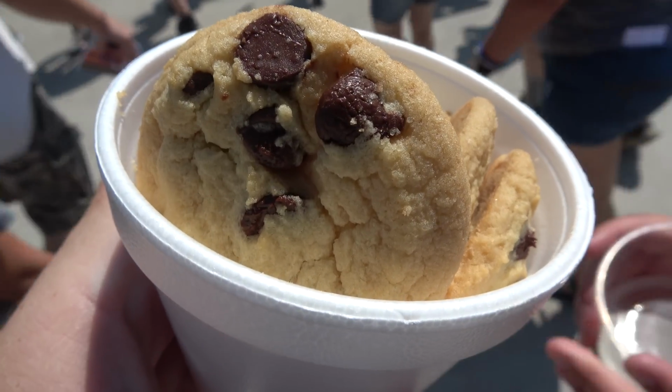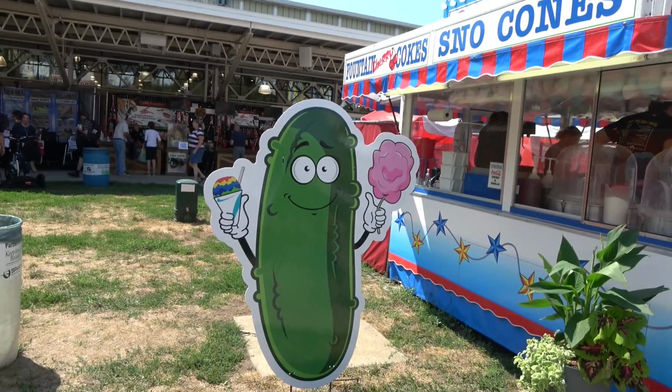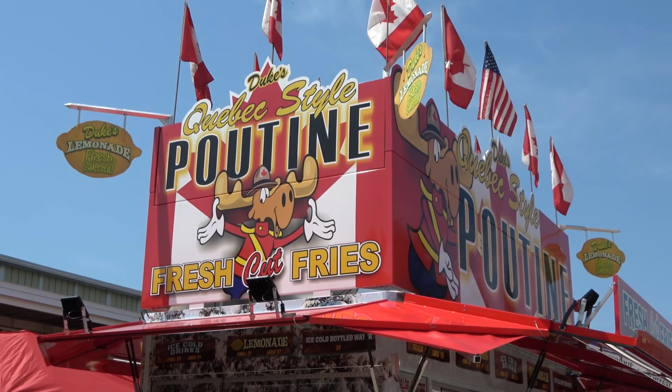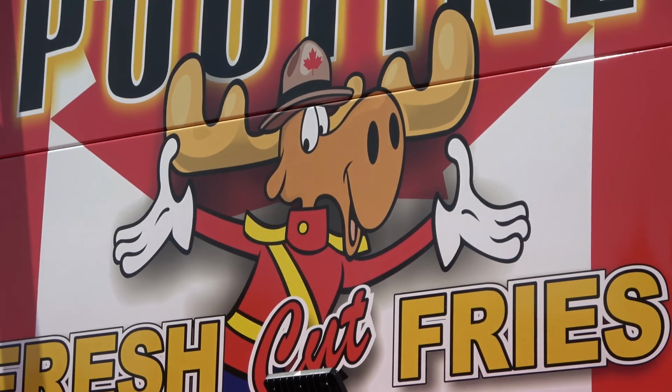Love the photo op at the snow cone booth. It's a pickle who's enjoying a snow cone and cotton candy. Do love the decorations here on the poutine booth. You've got no one other than Bullwinkle Moose dressed up as a Mountie.